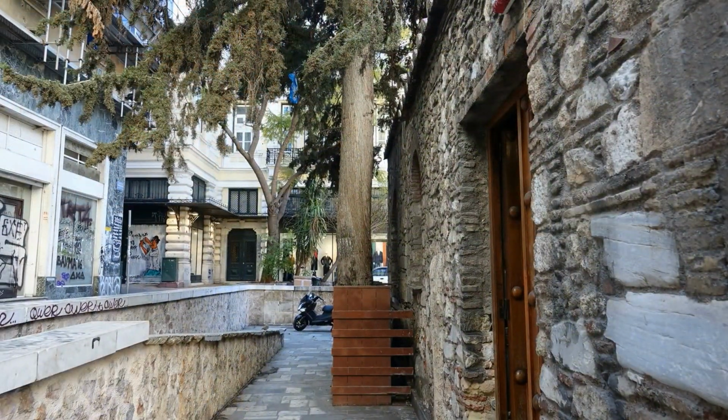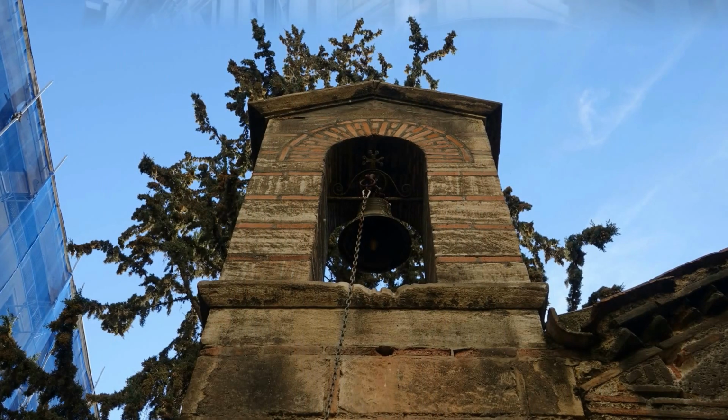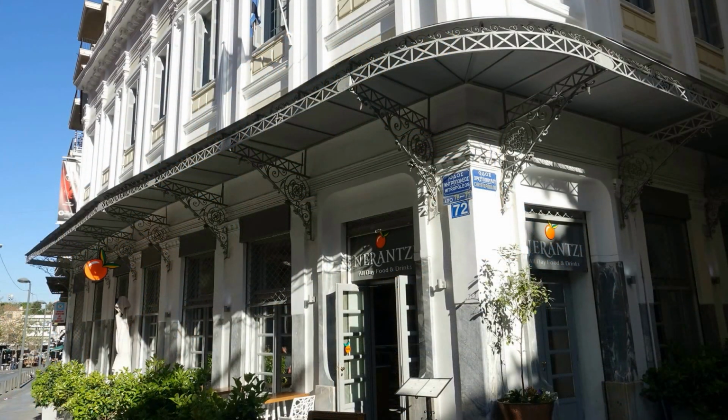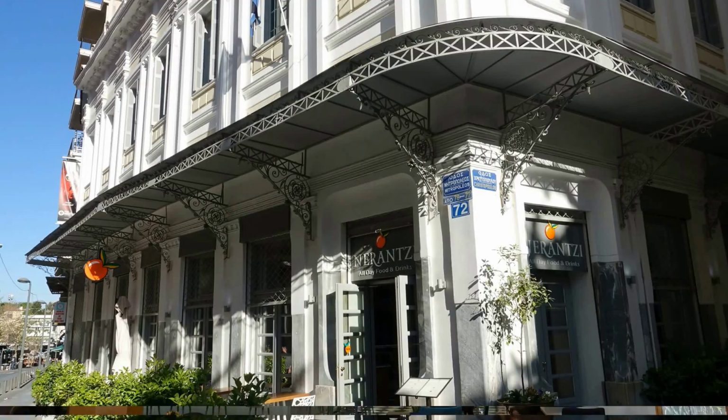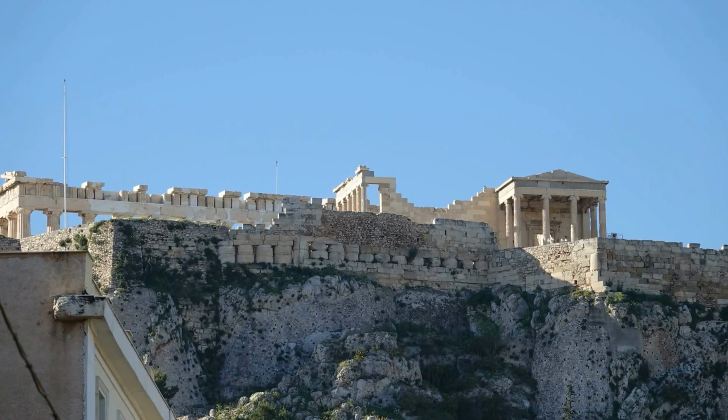As you leave the church, get your bearings. From here, we head south, toward the Acropolis. Find Kapnikareas Street and start walking downhill. As you walk down Kapnikareas Street, you're entering the Plaka. Up ahead, you'll catch a glimpse of the Acropolis.